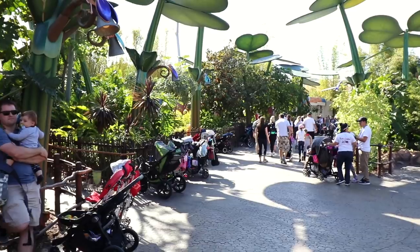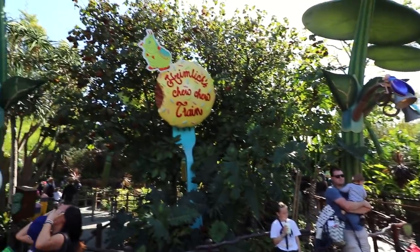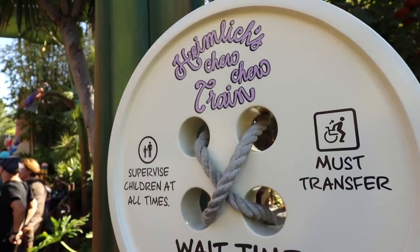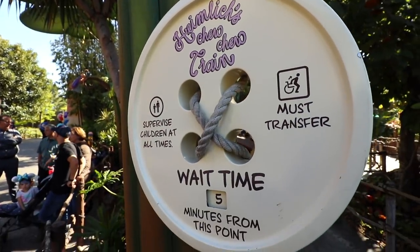All right, if those three rides fail to impress you, then the last and final ride of Bug's Land is really gonna knock your socks off. It's the best ride, I think, in DCA sometimes. The greatest ride of them all. Heimlich's Choo Choo Train. Do you like Heimlich? I love Heimlich. So I'm really looking forward to the Choo Choo Train again. Now you've never actually ridden this ride before, have you? I haven't ridden any of these rides. Oh, you're in for a treat.